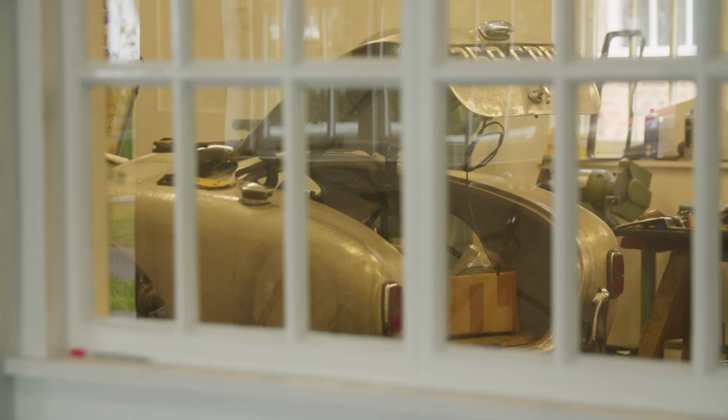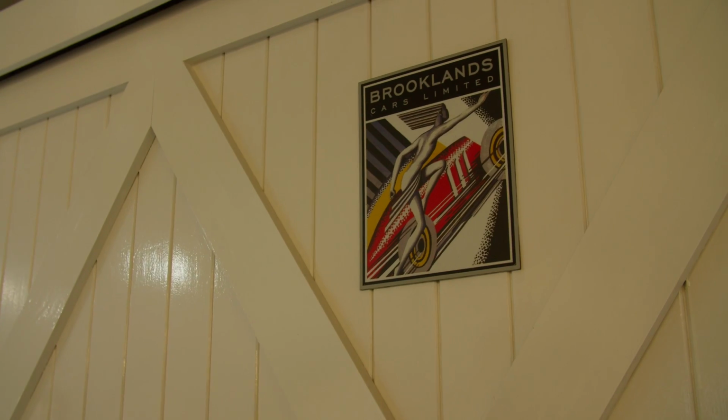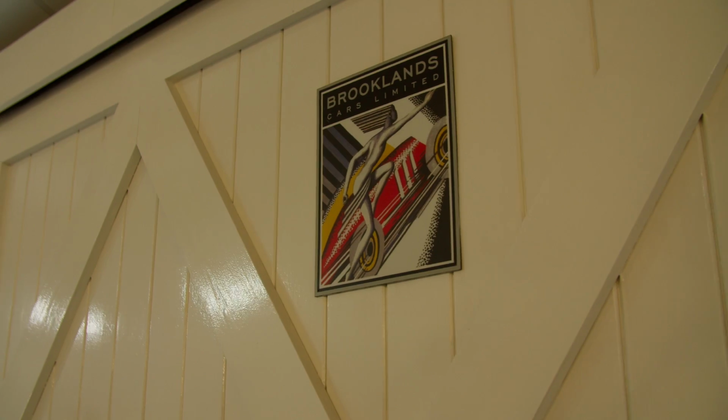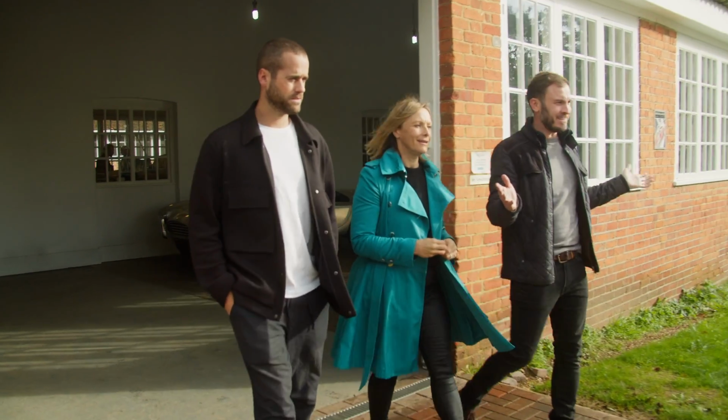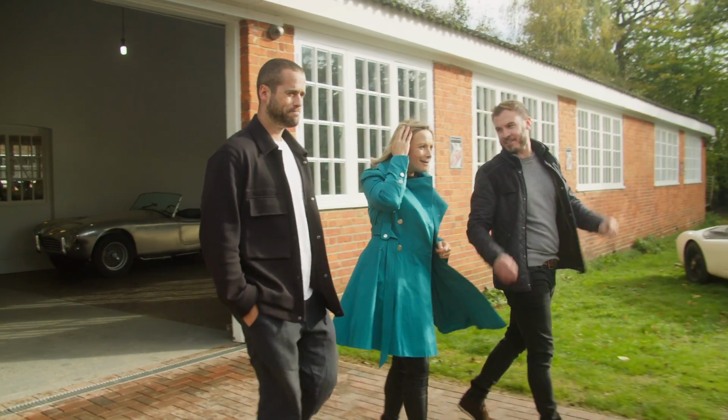Nice place to start, isn't it? Fantastic. What have you brought? So I've just bowled around the track in a lovely 1959 AC car. Nice. AC, of course, being at Brooklands. Beautiful in resplendent red.